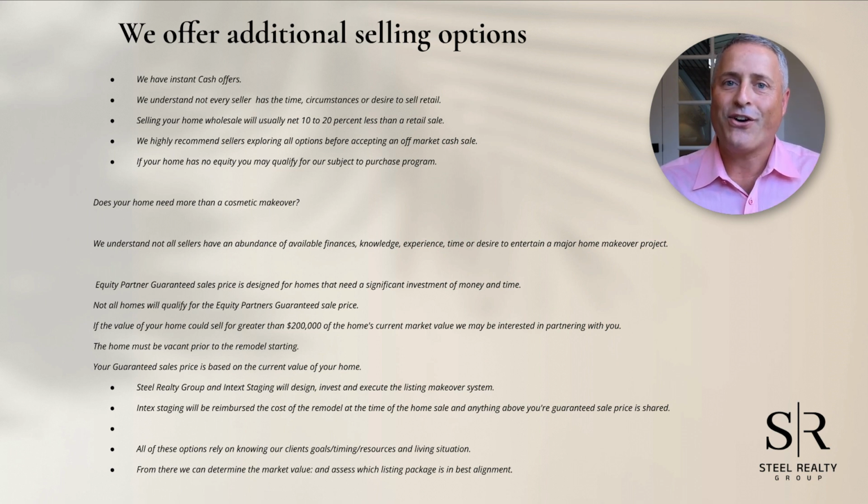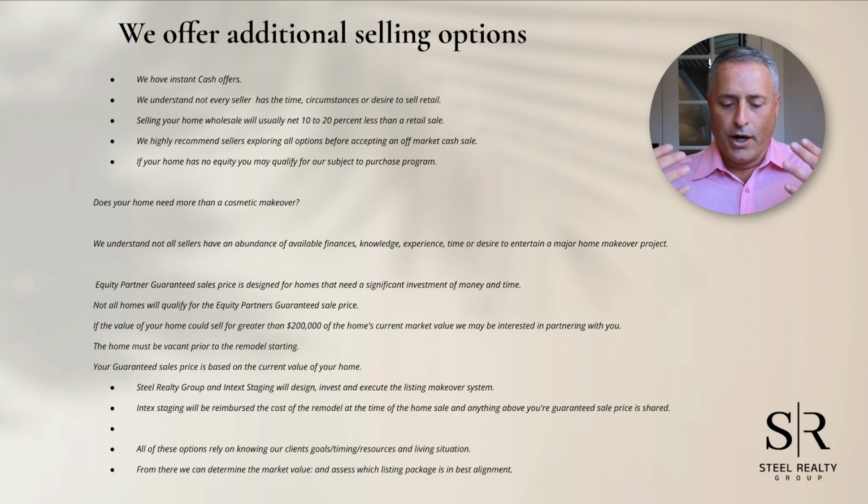No, there usually are additional options that you can get more for your house, even if you need to sell your house in a day. And another product that I wanted to talk about is our equity partners. If your home needs a significant investment and there's the opportunity to increase the value by $100,000 or even $500,000, let's have this conversation, but your home has to be vacant. This is not a product for personal residence. It's an investment product, so you cannot be living in the home.